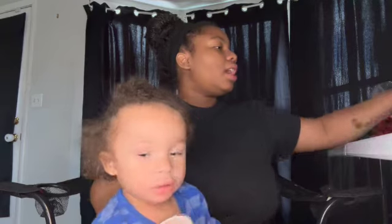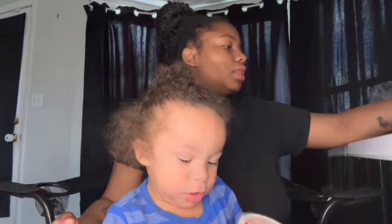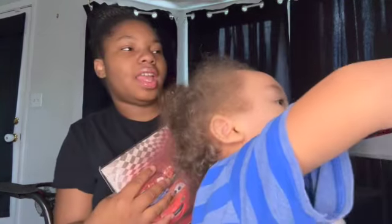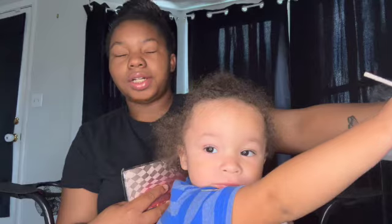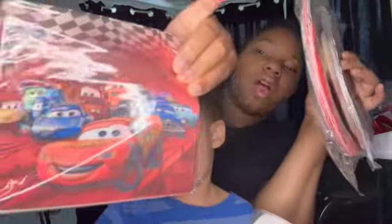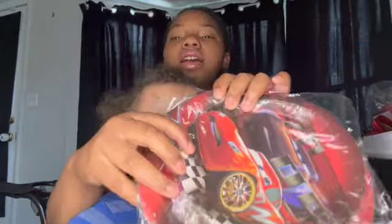And then I got this whole package that comes with cupcake toppers, plates, backdrops, all that together with some balloons. So these napkins came with it from the package. These Cars theme napkins. We also got these Cars theme plates as well.